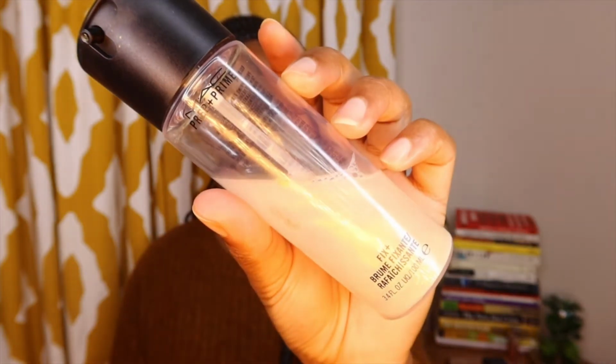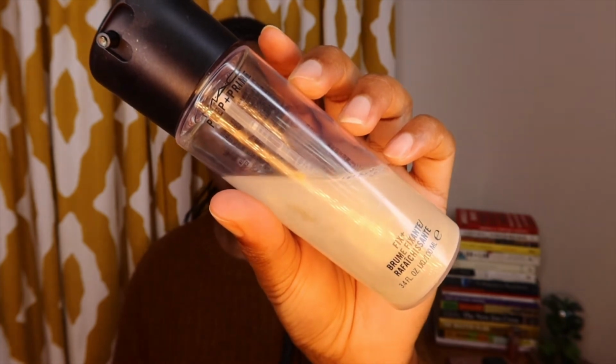Another product that I have been using consistently in 2020 is the MAC Prep and Prime Fix Plus Spray. And this is the gold light one. So I honestly was kind of like, do I need a primer? Because I've always been very keen on using setting sprays, but this primer is the truth. It is the gold light one.